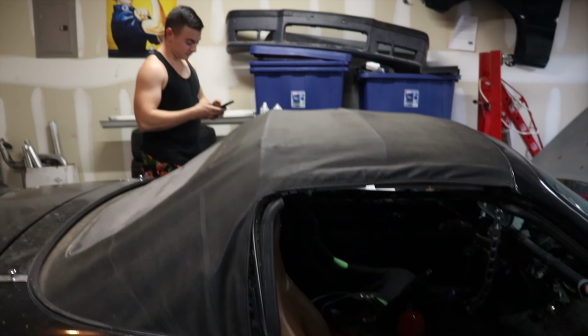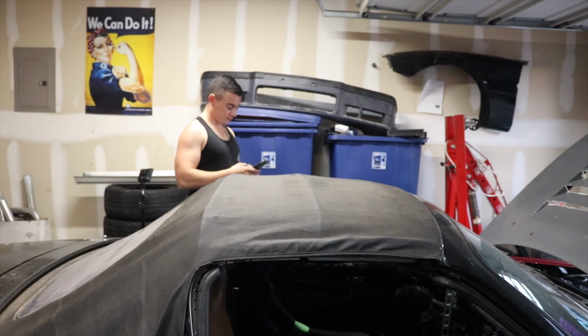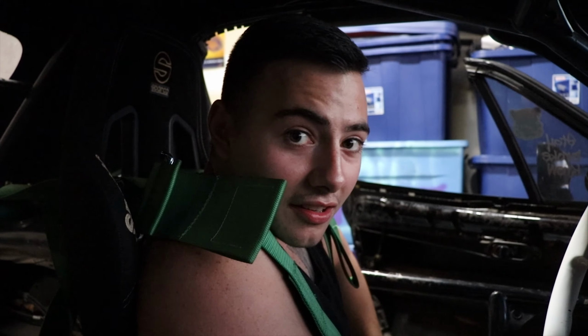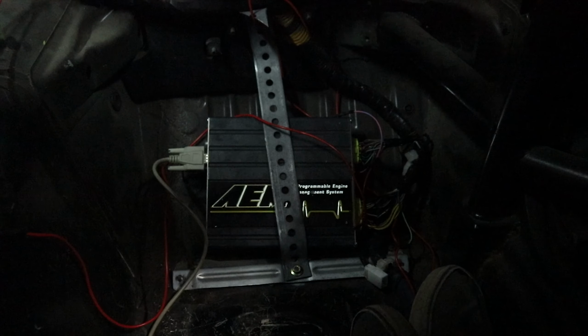So if you guys didn't know, we got the Miata back. So we're gonna go take it for a little spin, eh? Yeah. Howdy. Oh, look at that fancy little sucker right there.